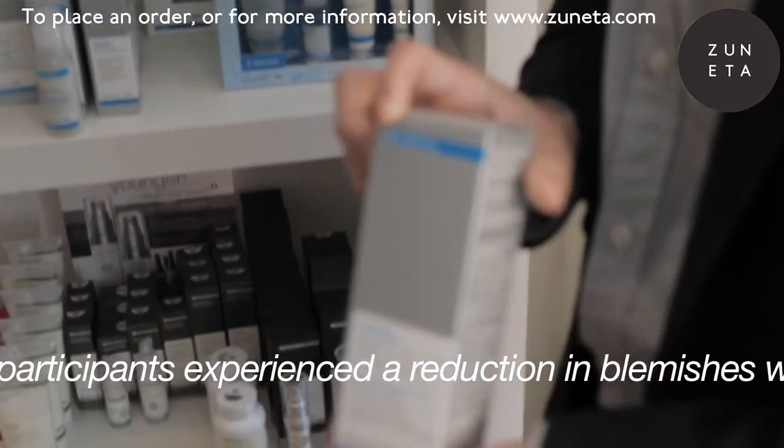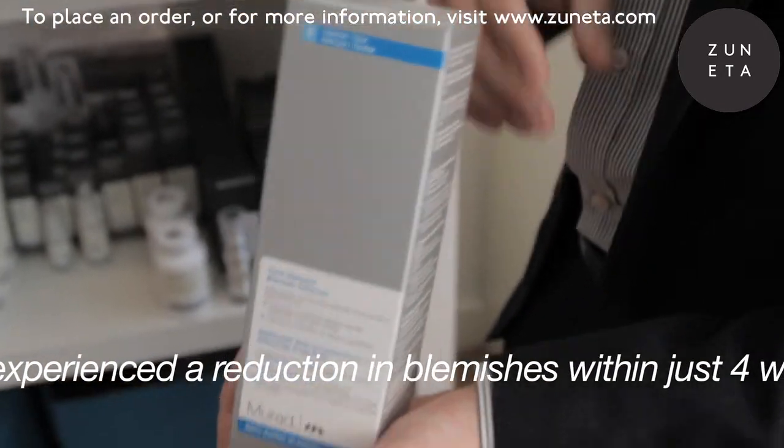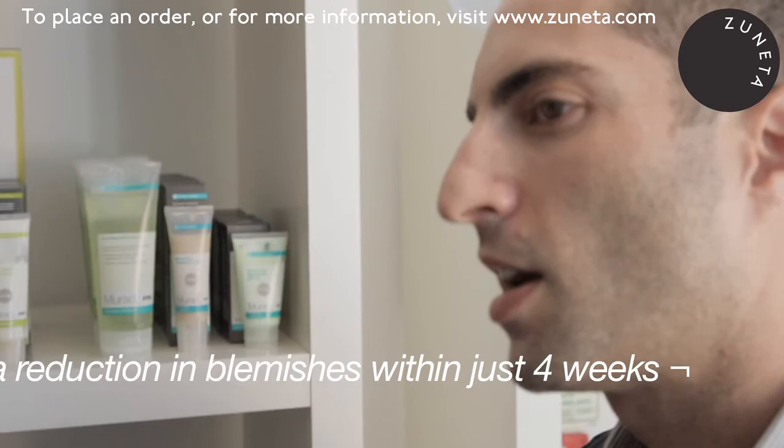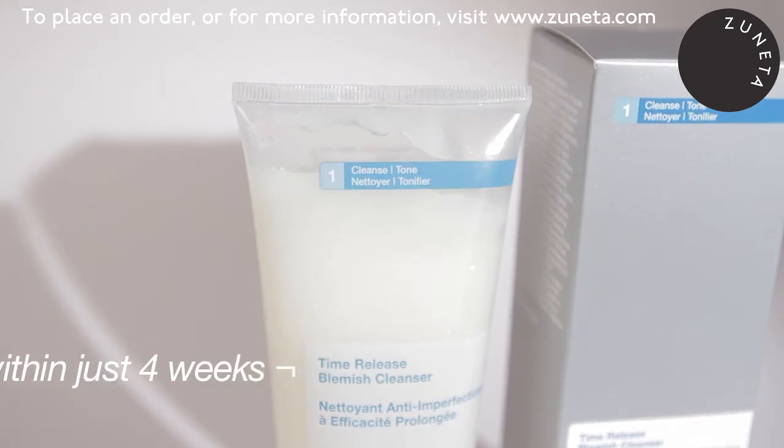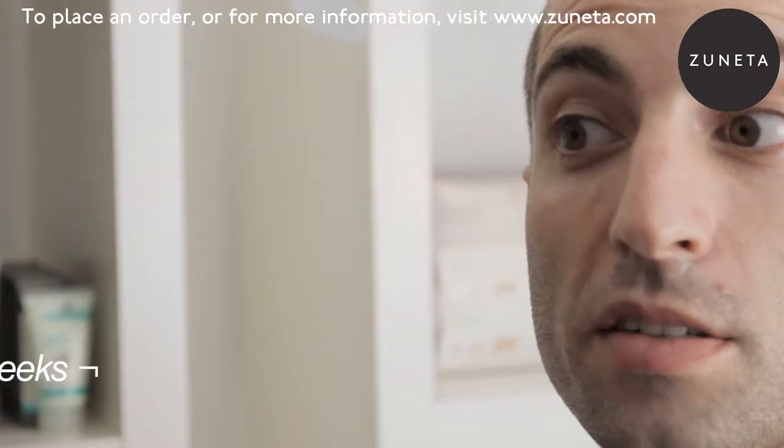My favorite product in this range is our time-release cleanser, because this has encapsulated salicylic acid, which is a slow-release salicylic acid. Even after you rinse it off, the salicylic acid still deposits in your skin for 8 hours.